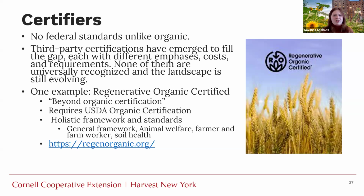So I just selected one example that seems to be the most popular option right now, and that's the Regenerative Organic Certified certification. And they advertise themselves as being a beyond organic certification. One key thing to note here is that in order to enter into this program, you already have to be USDA certified organic, which we all know is complicated and costly.